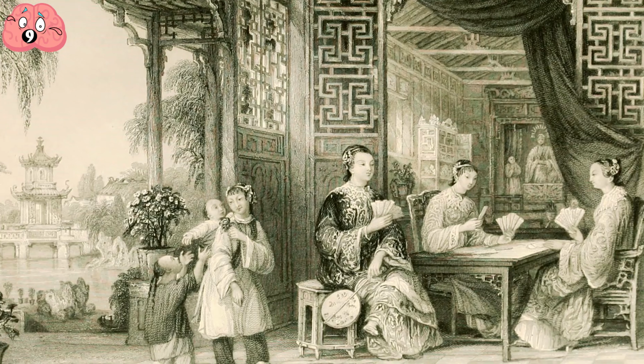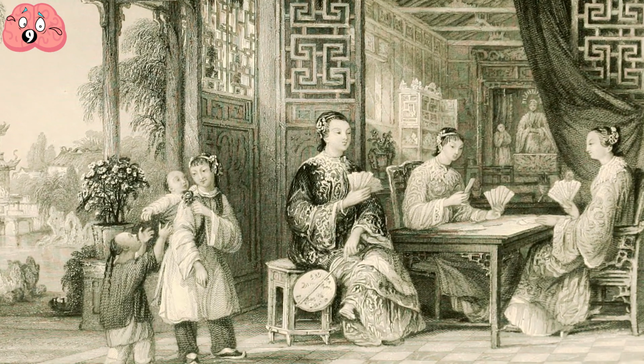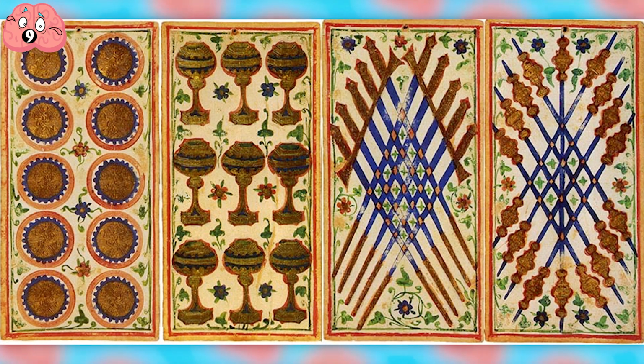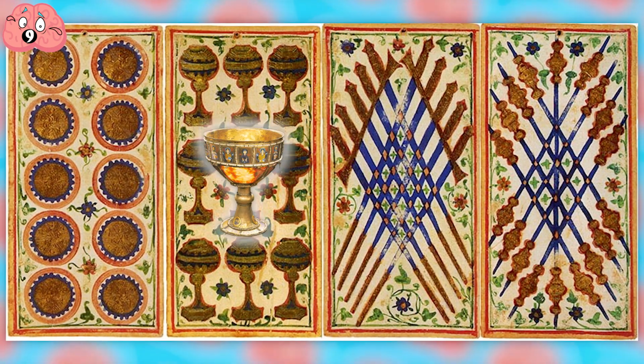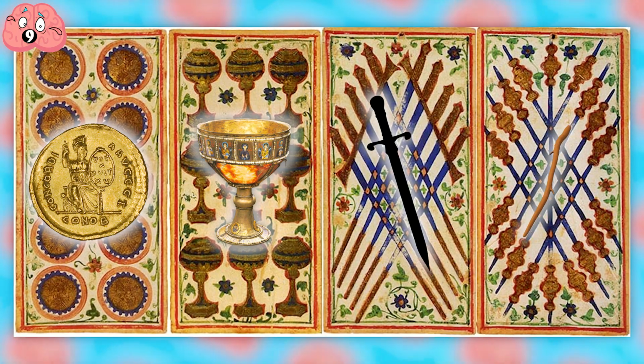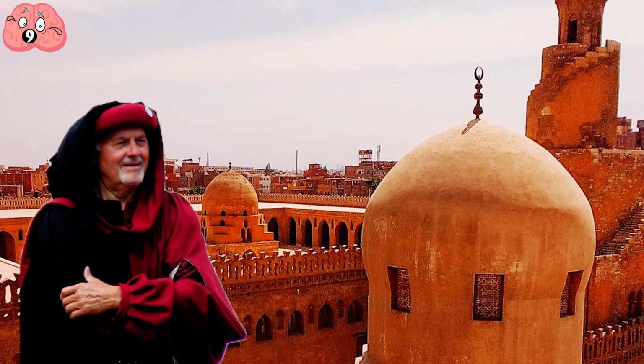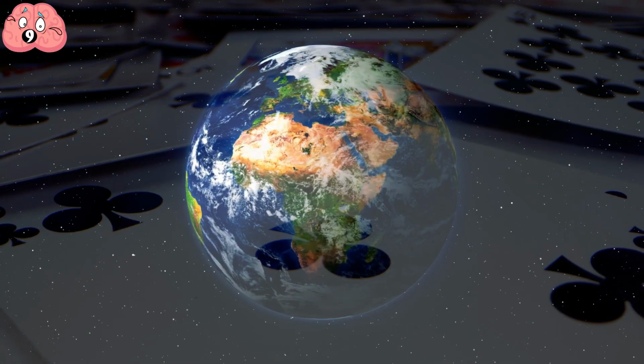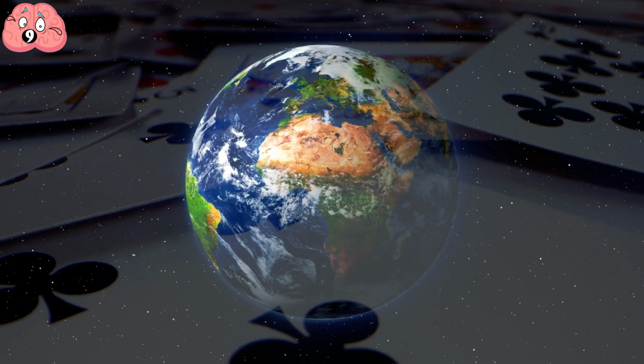It is generally agreed that playing cards originated in China in the 9th century before spreading to many other countries. The four-suit style originated in the Middle East as cups, coins, swords, and sticks. Italian merchants discovered them in Egypt and imported them to Europe in the mid-1300s. As cards spread throughout the world, each country put their own spin on elements of the cards.